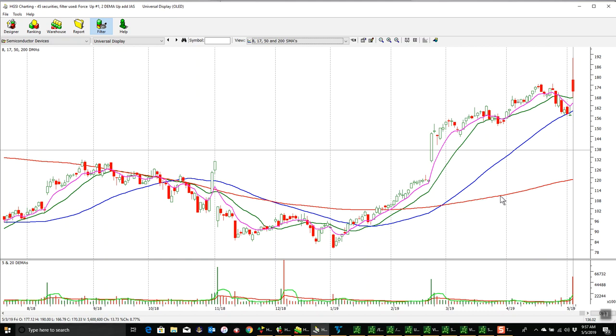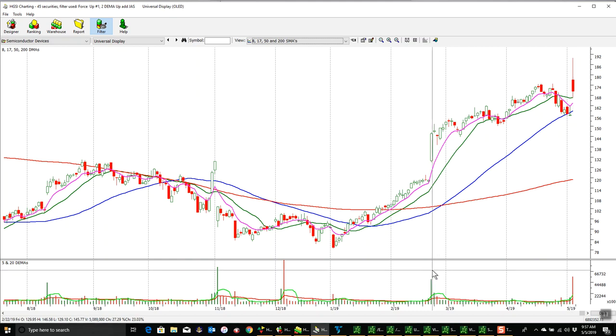I like to buy stocks in uptrends. What I really like are stocks that are on volume. That would have been probably a big gap up. I like the stocks that pull back into their moving averages and break out on volume. Sometimes they break out with a gap and you can't chase them.